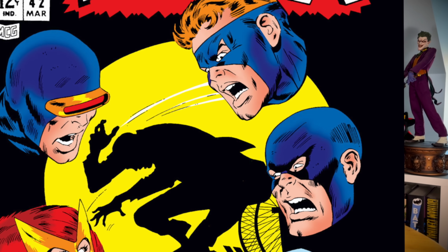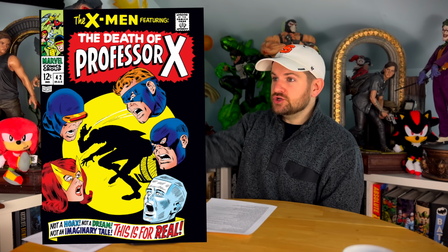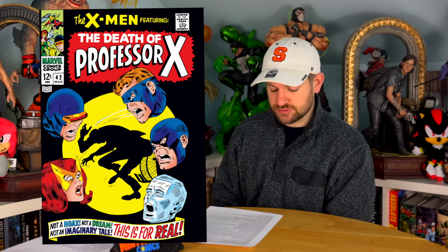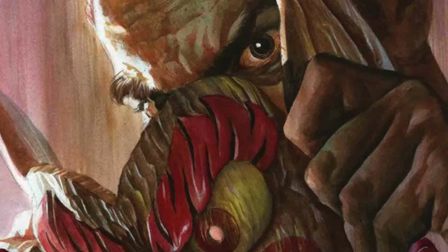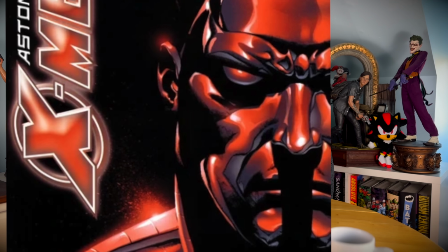X-Men 42, nice early issue here, shows the death of Professor X. Could you guess? Yeah, that's right. Well, he does in fact die in this issue, so, ooh, what a spoiler. Amazing Spider-Man 32 completely spoils that Norman Osborn is the Red Goblin. We didn't know Norman's involvement. Now we do. Astonishing X-Men number 4, the surprise return of Colossus. Only he's on the cover.